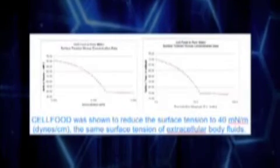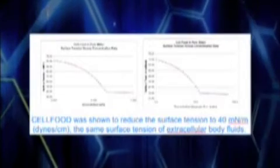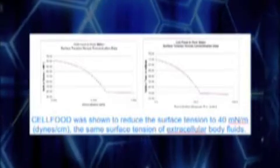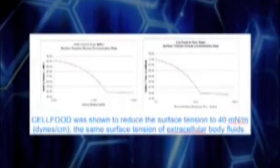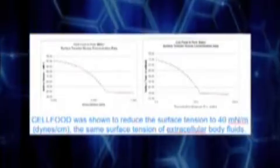What you're looking at here is a chart that was done by Augustine Scientific Laboratories, and it measures the water at the very beginning, which is here, at 70 microdynes. This is what regular water is. Extracellular body fluids are down here around 40 to 45. As soon as we put 8 drops of Cellfood into 8 ounces of water, we saw a dramatic decrease in surface tension down to the exact same surface tension of extracellular and intracellular body fluids. And here's the second part of the study, the exact same thing. Both results showed that Cellfood was able to decrease the surface tension of that glass of water to increase the absorption and the hydration of the human body.